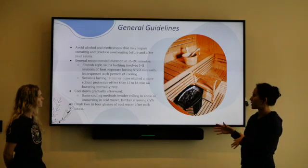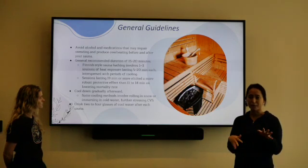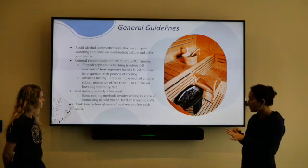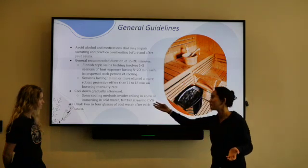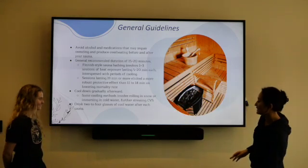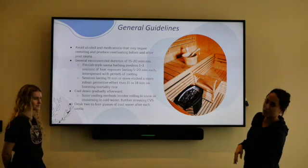A traditional Finnish style sauna bath will be 1 to 3 sessions of heat exposure lasting up to 20 minutes each, interspersed with periods of cooling. The cool down is supposed to be gradual after, so some cooling methods involve rolling in snow or immersing in cold water, further stressing the cardiovascular system. And then you want to drink 2 to 4 glasses of cool water after each sauna just to stay hydrated.